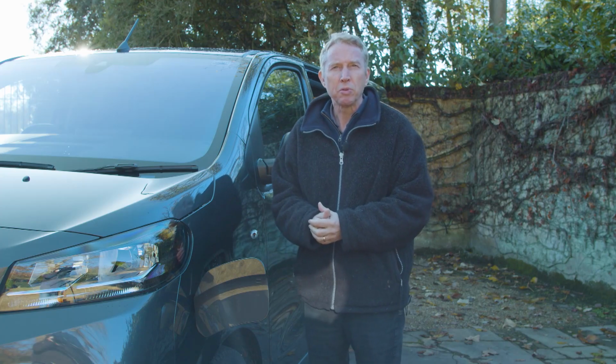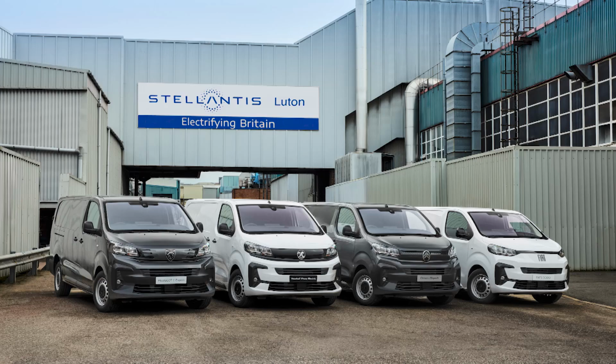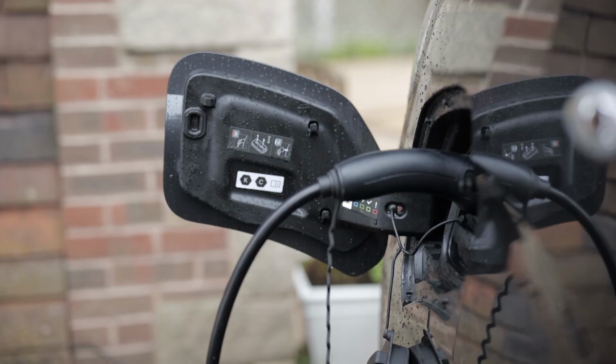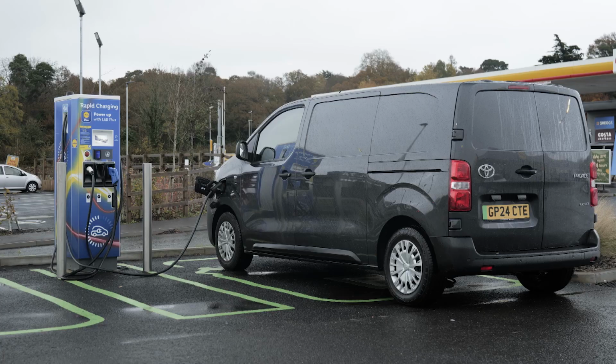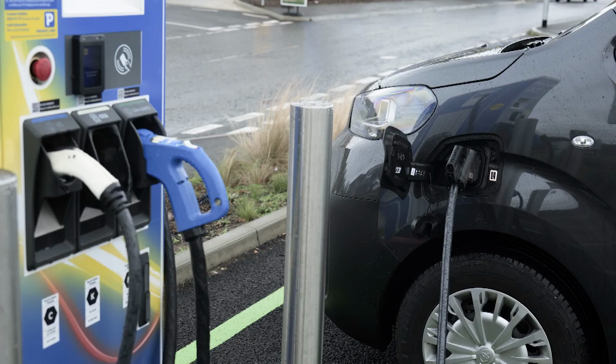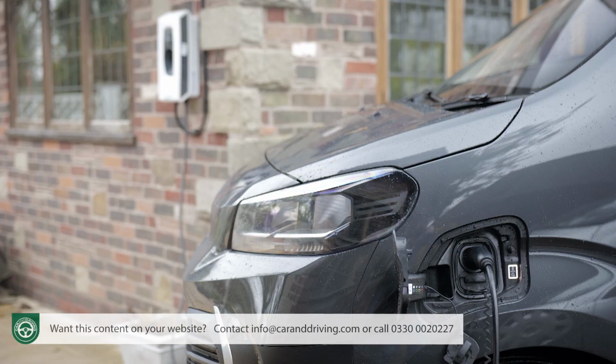As for battery replenishment with this Proace electric, well, like its Stellantis cousins, this van can be charged using the standard 7.4 kilowatt onboard charger. An 11 kilowatt charger is optional. The 50 kilowatt hour battery can be recharged from 0 to 80% in 30 minutes at a 100 kilowatt public charging station, or using an AC wall box from 0 to 100% in 7 hours, 10 minutes.